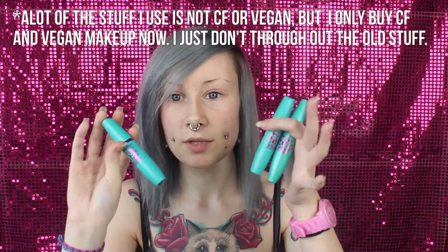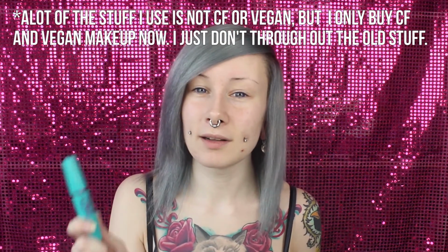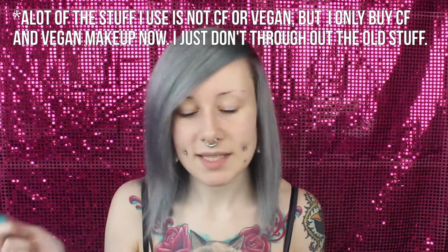Then I used... Oh, I have it! I used the Maybelline Volume Express Turbo Boost mascara. I'm not gonna use this because it's really old. I have tons of old Maybelline mascaras. I hate buying mascaras, but I have tons of them. So I'm gonna use one of these. I don't have a cruelty-free mascara.